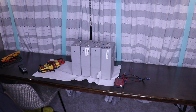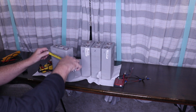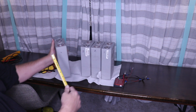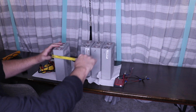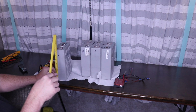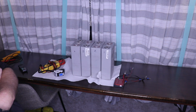What did I do with my tape measure? Here it is. So let's see, one of these cells, it's 5.5 inches wide, 2.5 inches thick, and let's see what we're looking at here, 8.5 inches tall. So about the standard size of a deep cell battery.